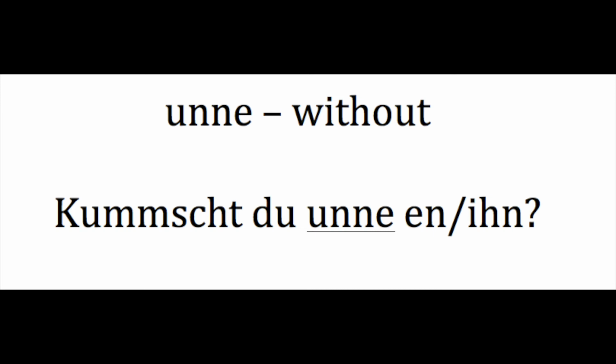And I included both. You would not say kommst du ohne er, which is he. That's nominative. And since ohne is an accusative preposition, it forces the pronoun to change to either en or ihn, depending on where you are in Pennsylvania Dutch country. Okay?